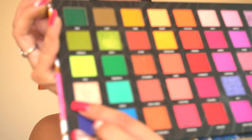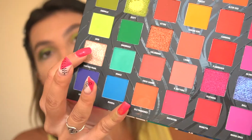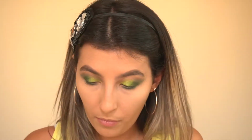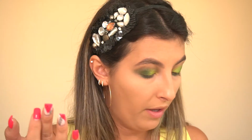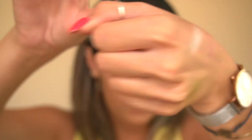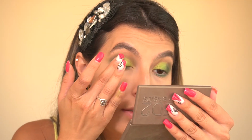Now I'm gonna go ahead and use this shade Tahitian Pearl. I don't know how you spell it, which is this one right here. It's a very beautiful pearl shade, and I want to use this on top of that green because I want to make it pop a little bit more. I'm gonna use it with my finger first. I'm gonna swatch it for you guys so you can see. It's a very, very pretty shade, and also it's very potent, and it feels very buttery and soft. So I think this is gonna be a good shade.